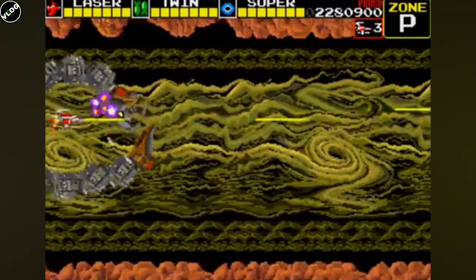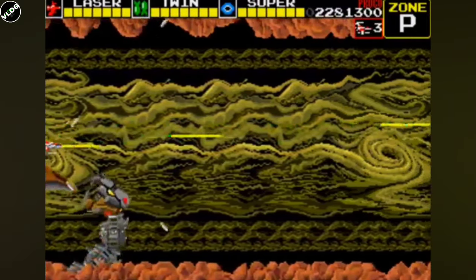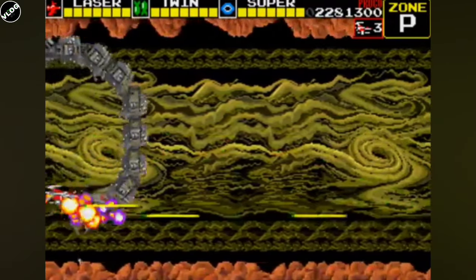This is my era when it comes to shmups, I'm not gonna lie. This kind of 16-bit graphics. Yeah, I don't know what it is. I think it's just timeless and it just suits shmups down to the ground in my opinion.